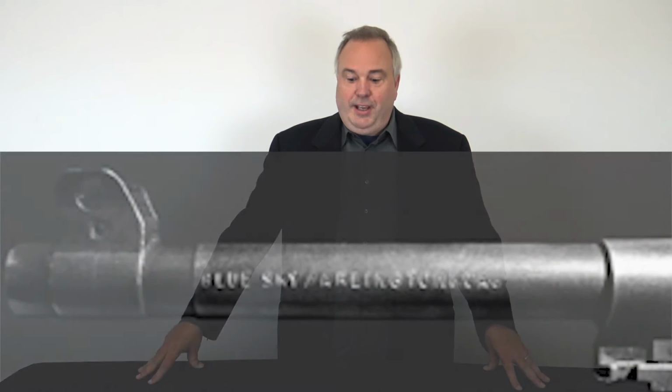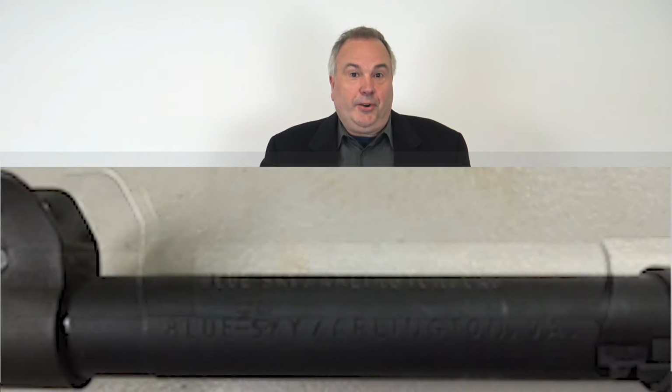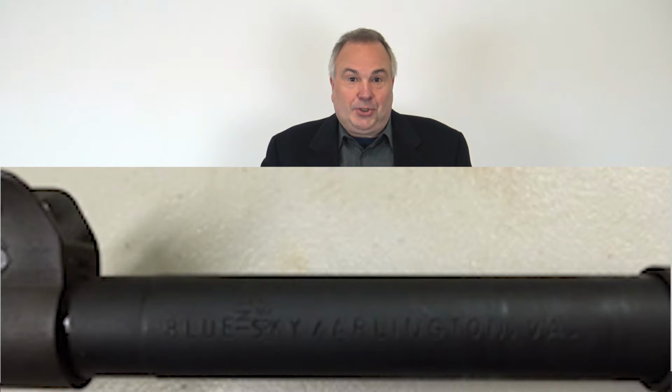Now, as a collector, you've heard that import marks drastically reduce the value of a firearm. And in many cases, that's true. If you've ever seen the old M1 carbines that Blue Sky imported, they stamped the barrels so deep that sometimes they even bent the barrels and the guns don't shoot straight. The markings are really an eyesore. They're in an obvious place. And yes, they do hurt the value. But import marks don't have to be done that way.